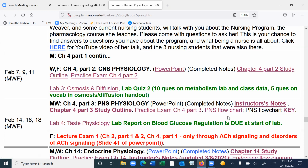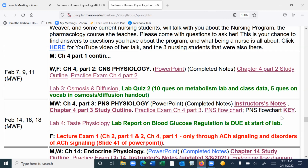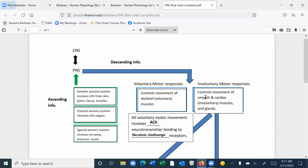But if you're trying to study acetylcholine signaling and epinephrine signaling via their receptors, if you go to where we have the taste lab, it says here, peripheral nervous system flow chart, it's all there, okay? In fact, I'll just show the key, back out of that, go back to the key where everything is, and I'll point out some things that you don't have to worry about. You don't have to worry about this, because that's not part of the test on Friday, okay?